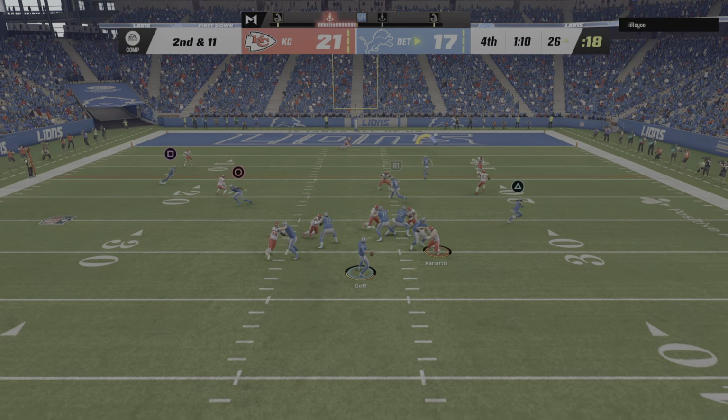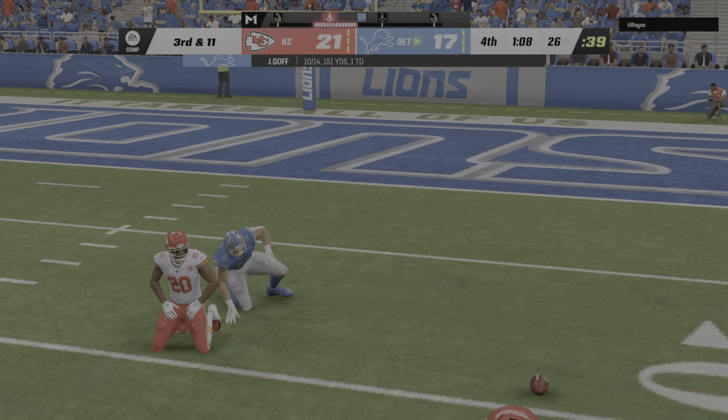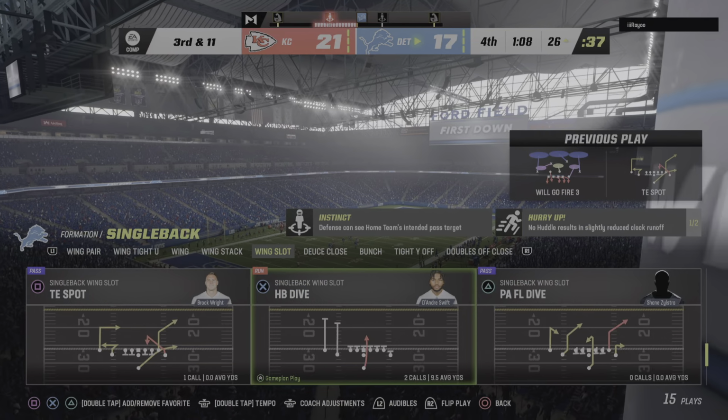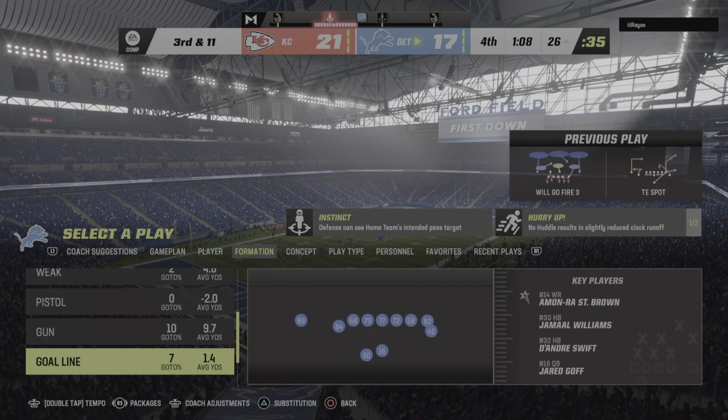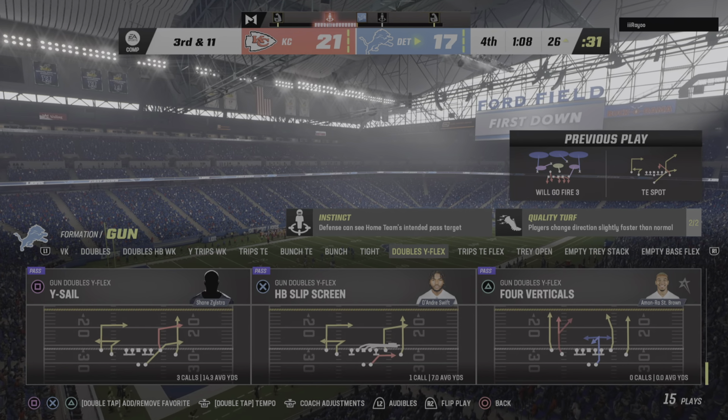Now Goff. And that is incomplete. A lot of force bearing down on him there. He could not hang on. It's 3rd down. I guess you can't be afraid to take those chances late in the game. He tried to fit that one in there.